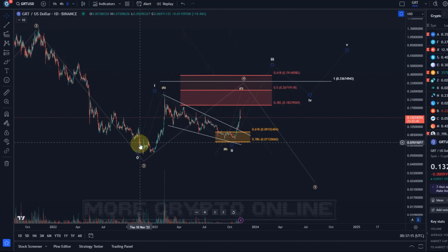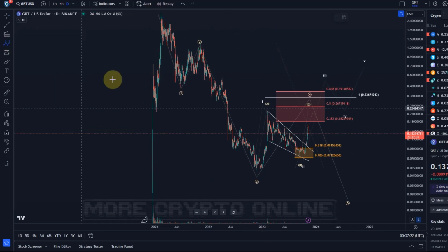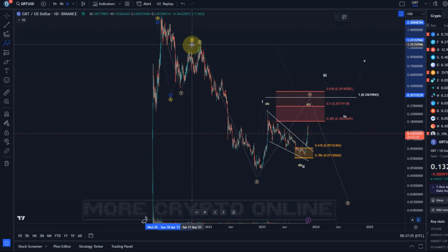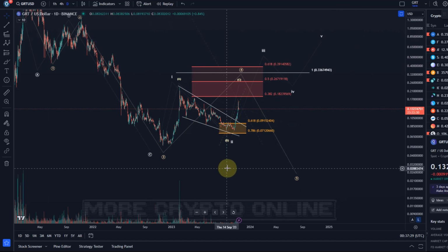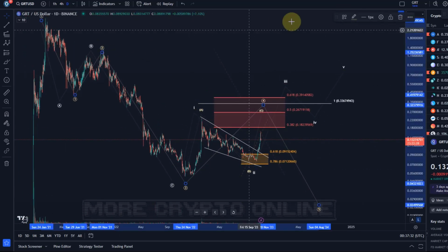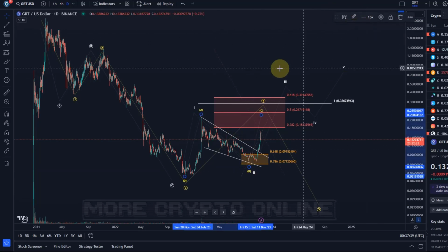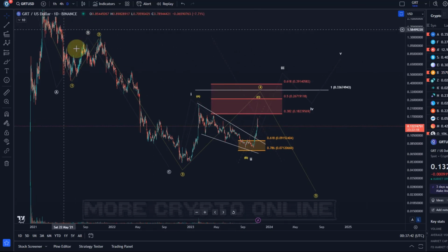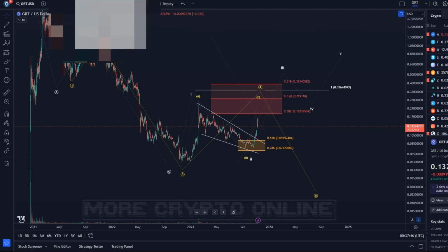The white count is obviously suggesting that we are dealing with a leading diagonal here, which means that this would be an ABC structure. I can actually add that to the chart. Nothing reliable, but something we have to obviously consider. But there is much more work to do to convince us. So in that white count, and maybe I will have to make the other one more yellow, to spot the difference better, okay? So in the white count, we bottomed in an ABC structure. No way for me to verify that because we have 3 waves down, yes, but it's basically a lifetime downtrend.